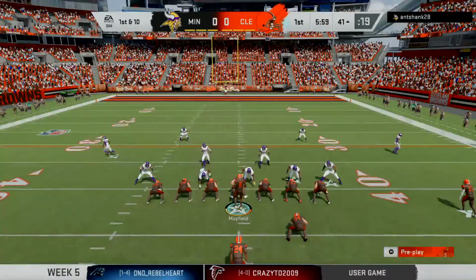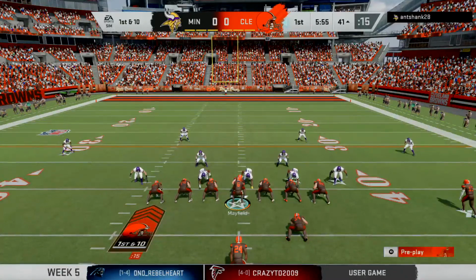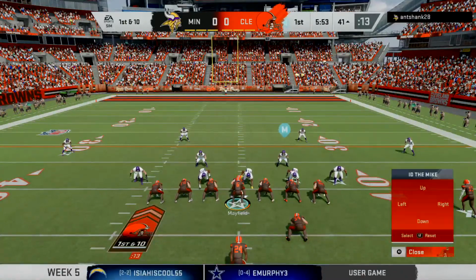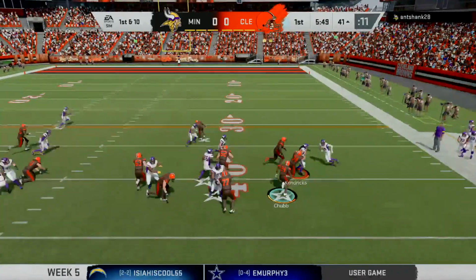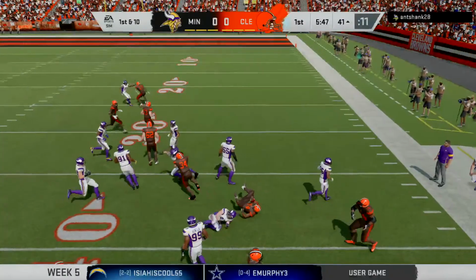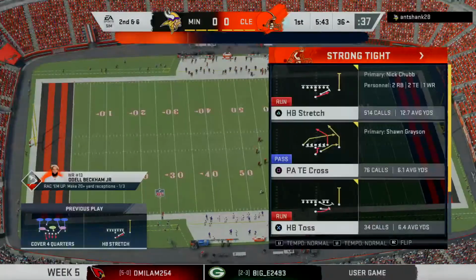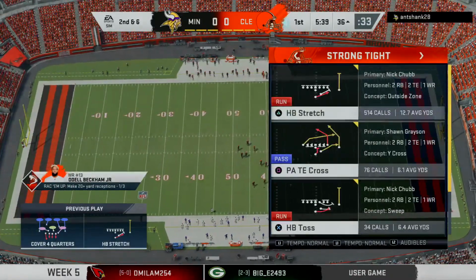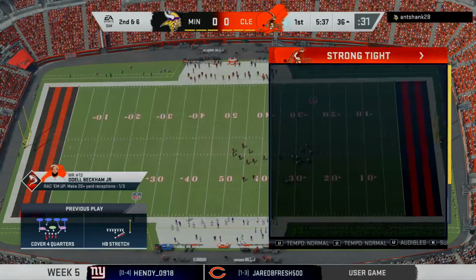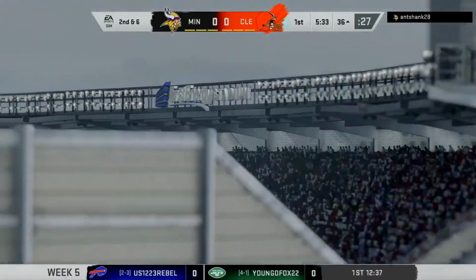From Viking territory now, they'll come up 1st and 10 at the 41. Check it. Pistol. A first carry now for Nick Chubb. They'll wind up getting 4 down to the 36. When we see those runs to the perimeter, when we see those runs to the edge, we think about big plays, don't we? In this case, it was a modest gain, but it does open up possibilities here on 2nd down. At the 36-yard line.